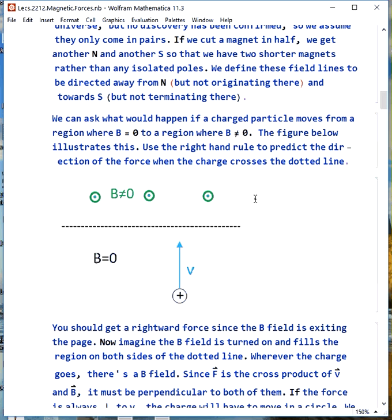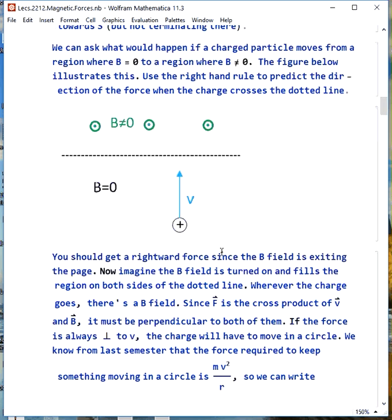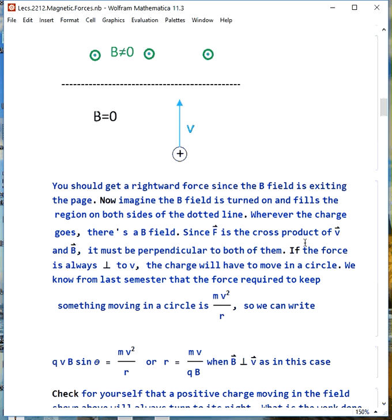And if you think about it, let's imagine this B field is everywhere. Once it turns on here, let's say it turns on everywhere. What will happen? This thing will be continually pushed to the right. It'll end up moving in a circle. Now, since F is the cross product of V and B, that means it has to be perpendicular to both of them. If the force is always perpendicular to the velocity, that's what gives us the circle.